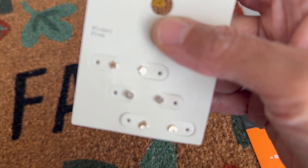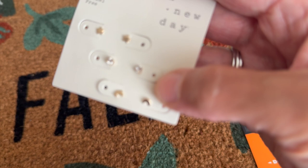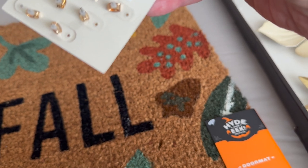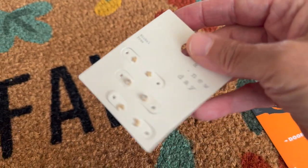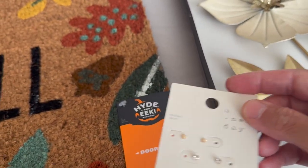Is that a heart? No, those are stars. Little stars. They're so cute. And these are little moons. That is so pretty. This was $7.99. I don't have my glasses on. I should not be looking at this without my glasses. And I picked up some walking shoes, and I'll show you guys that in just a moment.